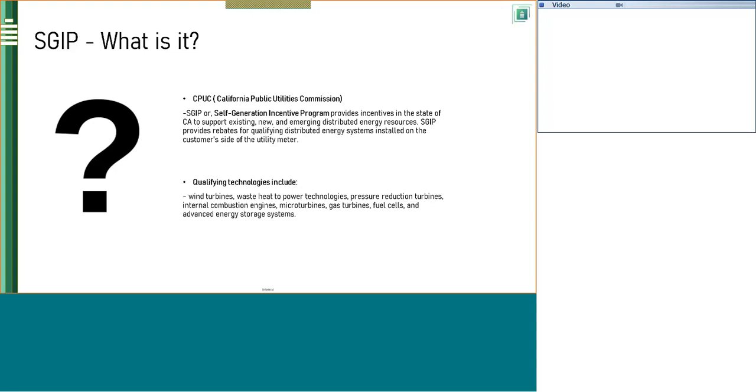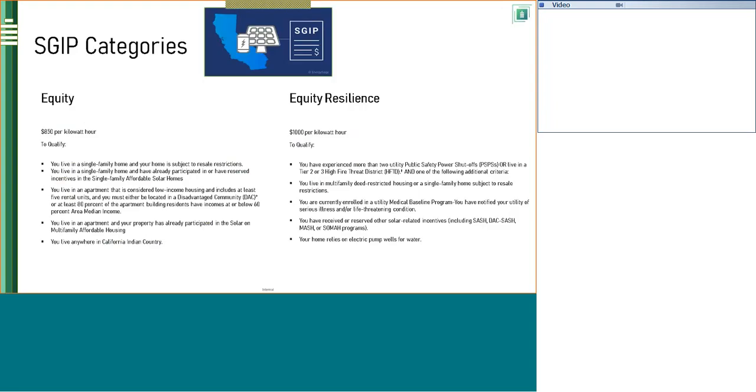Let's go to the next slide, please. The SGIP overall incentive, there's a lot of information online. Basically it gives you an incentive by kilowatt hours, right? How much energy you can save. They give you a dollar value, $850 per kilowatt hour. That's how you calculate it.